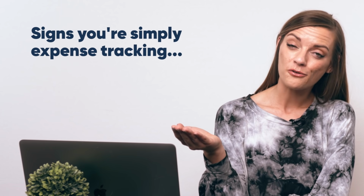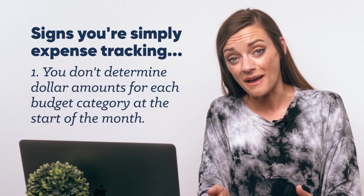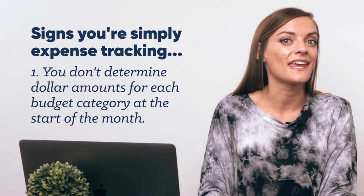Jesse says that you might be an expense tracker rather than a budgeter if, one, you don't establish budgeted dollar amounts at the start of the month, but rather you just write down how much you spent in a certain spending category at the end of the month. Like it's March 1st, and after you calculated the fact that you spent $200 eating out in February, you write down February, eating out, $200. I mean, that's straight up expense tracking in its purest form. You can't even disguise that.